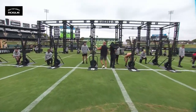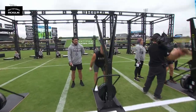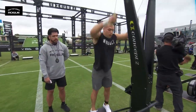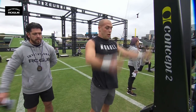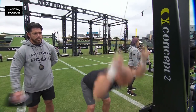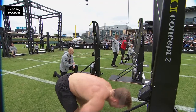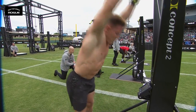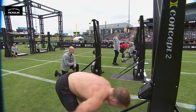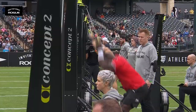Here comes Cole Sager, solidly in 3rd place. Sager and Smith got to the GHDs at about the same time. Now 40 more calories on the skier. Not much difference technically from what we see in these athletes on their ski. It just begs us to question, what are those monitors telling us? How different of a pace are they holding?